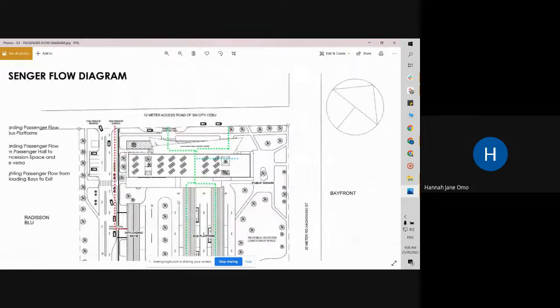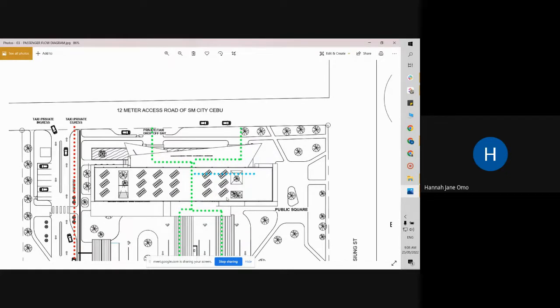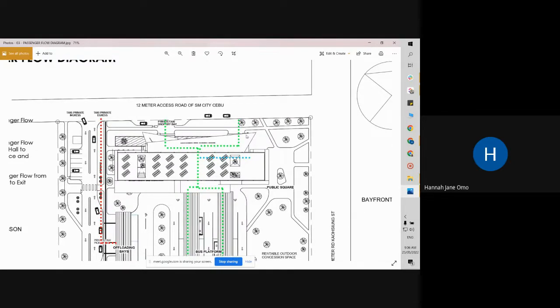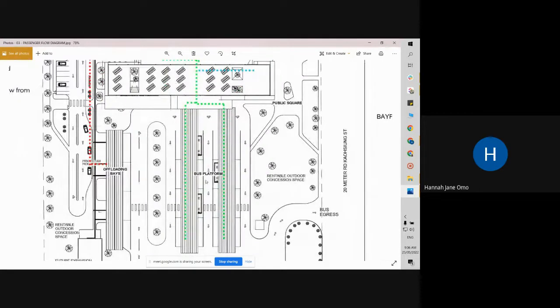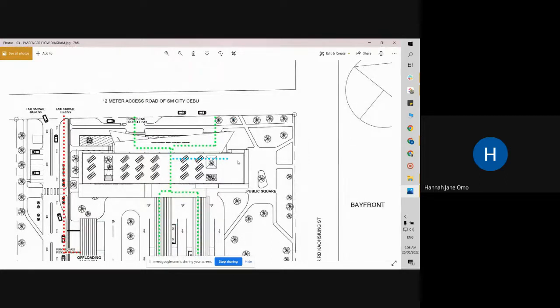Boarding passengers in green can arrive through use of drop-off bays for private vehicles or taxis, or they can use the sidewalks from SM City Cebu to the terminal entrance. The entrance is oriented to be close to the main points where passengers may hail from, the PUV and Vihar Terminal, or from the SM City parking lot. Boarding passengers hailing from Bayfront can also utilize the sidewalks. Upon entering the terminal building, they can wait by the passenger hall or go directly through the bus platforms. Should boarding passengers decide to grab food before boarding the bus, in blue, they can access the concession space through a door and also come back through the same access point.